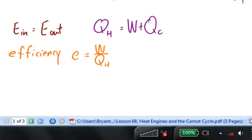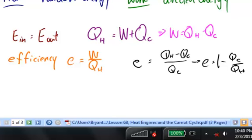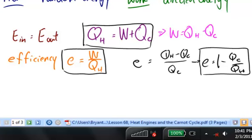I can rewrite conservation of energy as work is equal to the hot heat minus the cold heat. If I then substitute that into the efficiency formula, then I can rewrite the efficiency formula in this way. And taking it one step further, so far there are three important equations we've written down. One consequence of this last relationship is that if you want the highest efficiency possible, then you ought to make the exhaust temperature as low as possible. Typical automobile engines have efficiency ratings of about 35%, which means most of your investment in gasoline ends up going out of the tailpipe of your car.